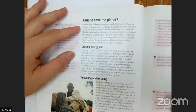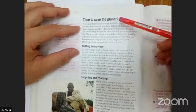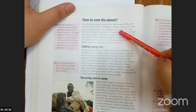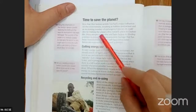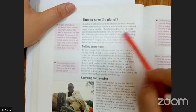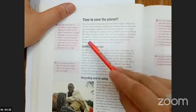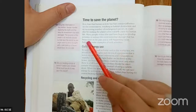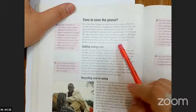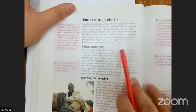It is clear that human activity has had a major influence on the environment, resulting in habitat destruction and increasing the number of endangered species, right? It could also be making the planet a less suitable place for human life. Many people realize this and have begun to level up activities to reduce the environmental damage that has been done in the past and is still happening today. Below are some examples of such activities.